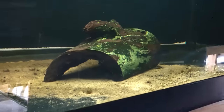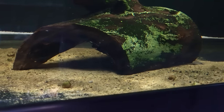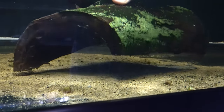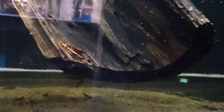And then let me flip that log over. Check these out. Under this wood, you can have ninja shrimp. They're a wild shrimp, and all the variety you're about to see is natural. This was not bred. Look at all that. Oh, wow. Those are some reds. There's all kinds of color varieties just naturally. Wow, those are cool.